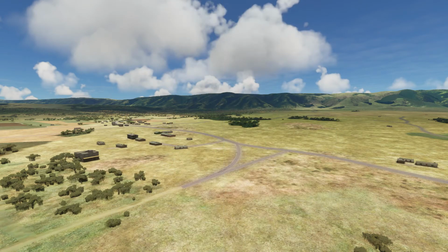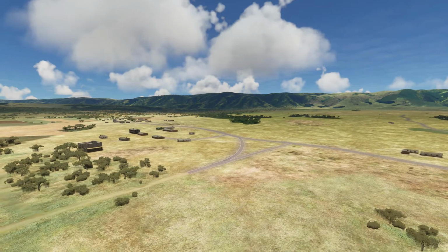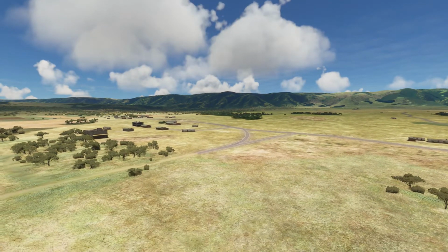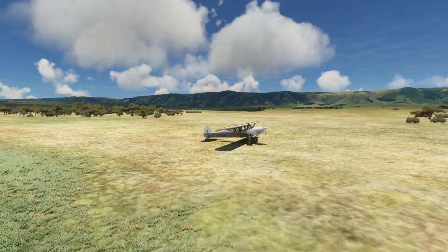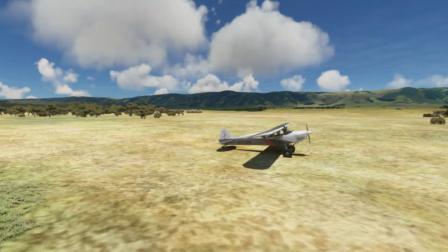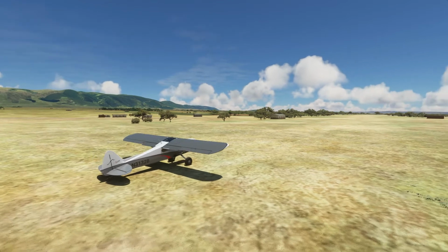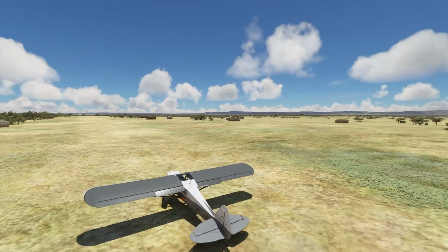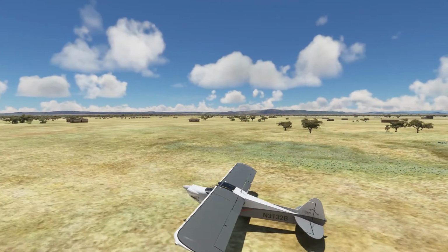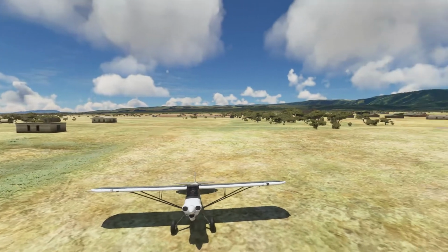Hello YouTube, and welcome to another episode of Ready for Pushback. We are here in Africa in the Serengeti at the Serengeti National Park, and we are going to be taking off in our X-Cub here. We're going to just look at the scenery and see if we can find any of those elusive elephants and giraffes. So let's get started.